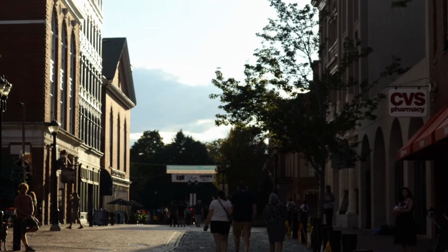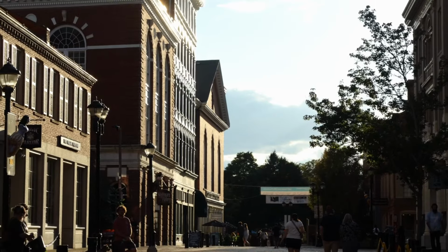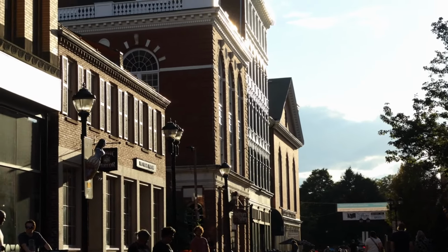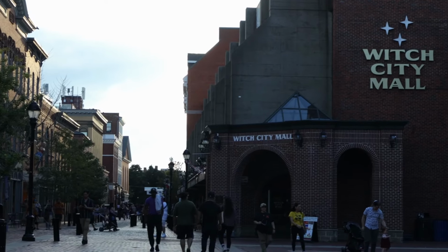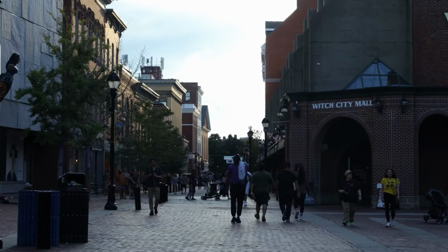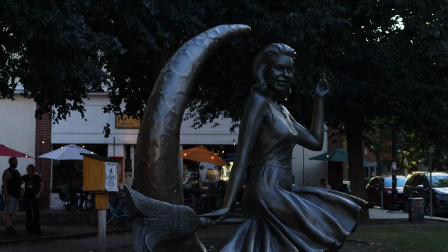As we left the museum, we watched the sun start to set along the main strip, walking past the Bewitched statue and the Witch House, Salem's only structure that is still standing with direct ties to the Salem witch trials, also known as the home of Jonathan Corwin, who was one of the judges on the trials.